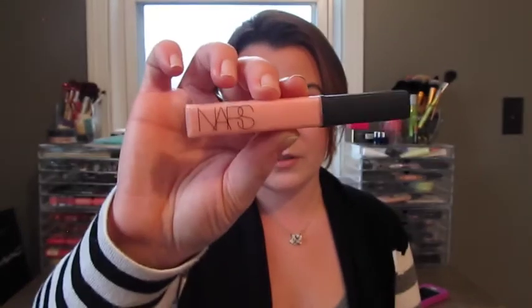Okay, and then lastly, I just have 3 glosses. This NARS Turkish Delight. It's the perfect like nude pink kind of gloss, and I've had this, I don't know, I've had this for a long time, but I love that.